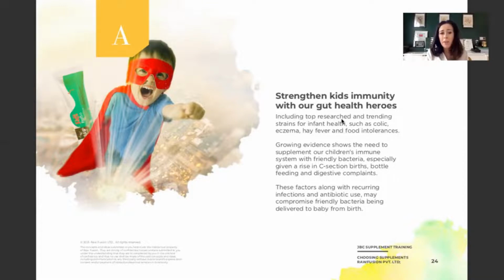But I'm really, really happy that we've created a formula that is a fantastic strength, a great diverse range of strains. And we're getting lovely, lovely feedback with it.